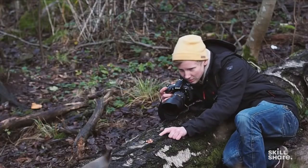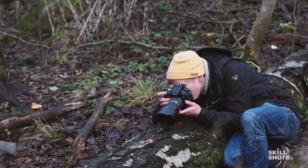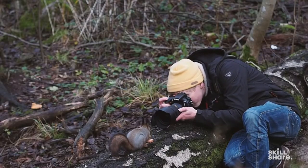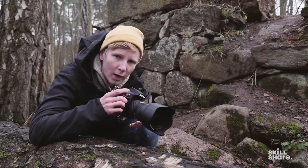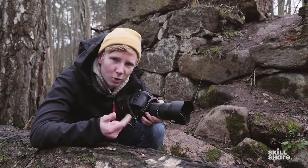So right now you can see that all the birds and squirrels are coming straight to sit on my camera or just come here, they don't care. So we have a trust connection between us. So they're not afraid, so I can get super close with my wide angle, and that's the main thing to get the close-up shots.